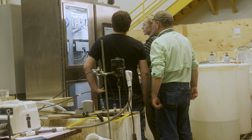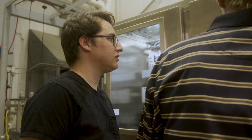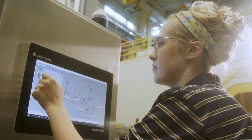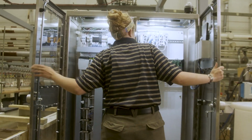We needed someone who was really good at automation, processing, sensors and controls, so we could automate this whole process and then take it that much closer to commercialization. Rockwell Automation is a dominant player in the automation field. We're a system integrator for Rockwell Automation, so that's what we brought to bear when we implemented the PLC systems and the HMI system and SCADA systems for these new plants.